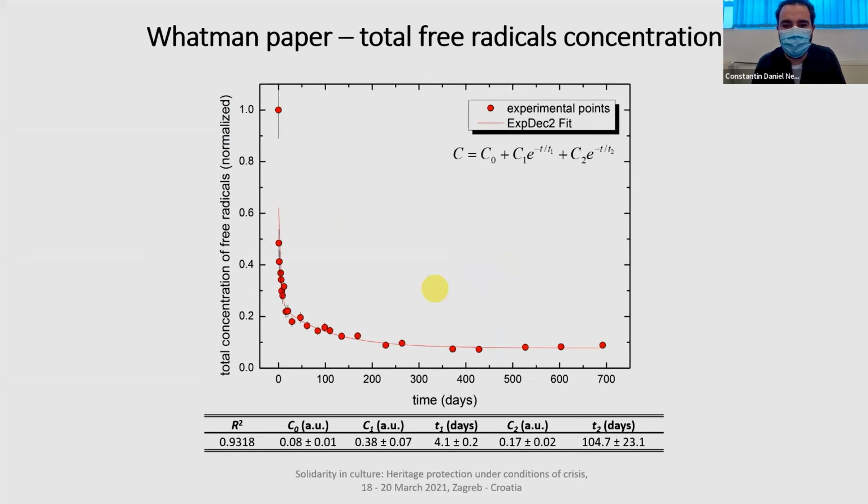Now, the kinetics over time: you can see in, let's say, 1 year, most of the radicals are recombined. Of course, there is that doublet which still remains, but its percent is very low.